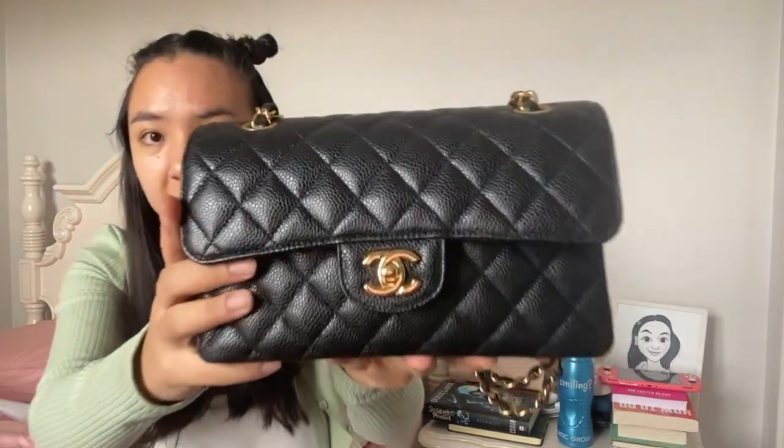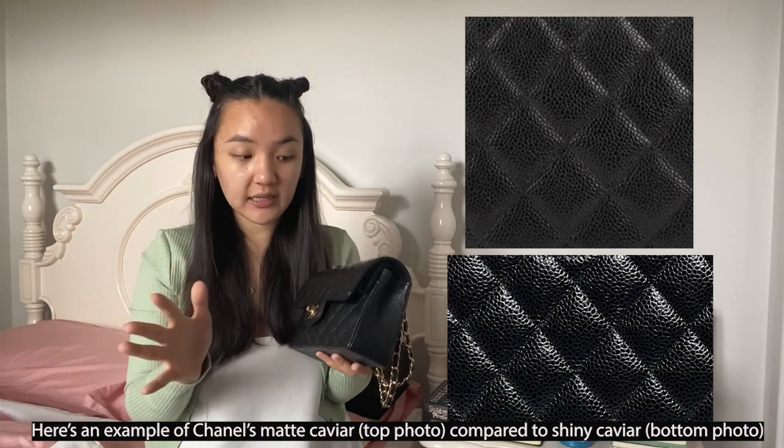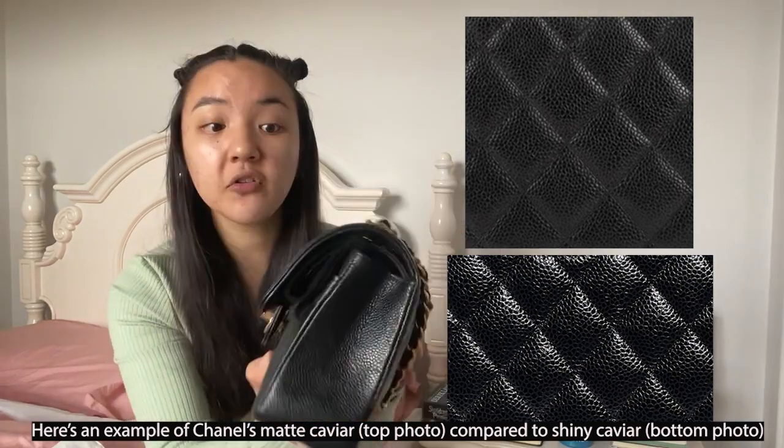Say, for example, even if you have two small Chanel flaps, you might find one has a lot of shine, and you can see here this is picking up a lot of the light, so you get a shiny caviar. Whereas there are Chanel leathers that are caviar but they're matte and they're not shiny. I'll try and find some photos online if I can, but essentially that's personal preference. Personally, I like the shiny caviar. That's what I look out for.